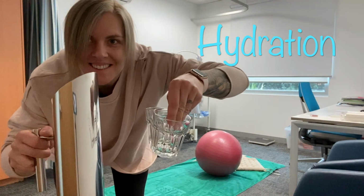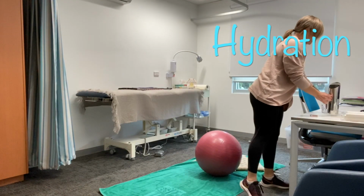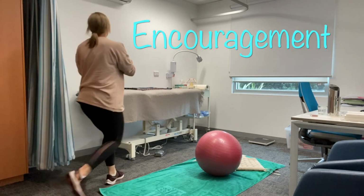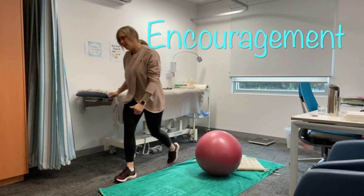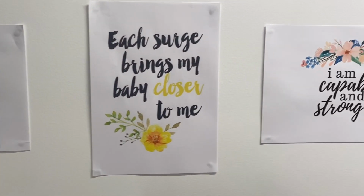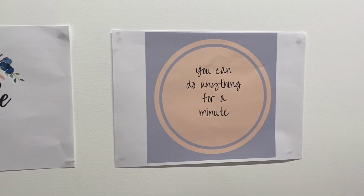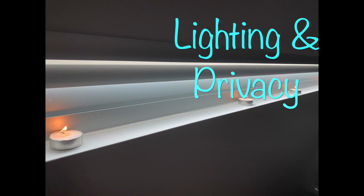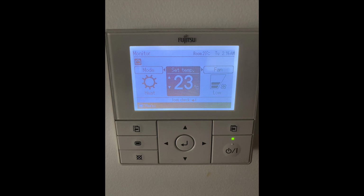Hydration. It's important to stay hydrated during labour to avoid losing concentration, energy and the ability to cope. Encouragement. Affirmations and continuous support can help to reaffirm Katie's sense of control and innate ability to birth her baby. Dim lighting and privacy can help stimulate oxytocin release and suppress unnecessary neocortex activity. Warmth. Comfortable room temperature and warm compresses.